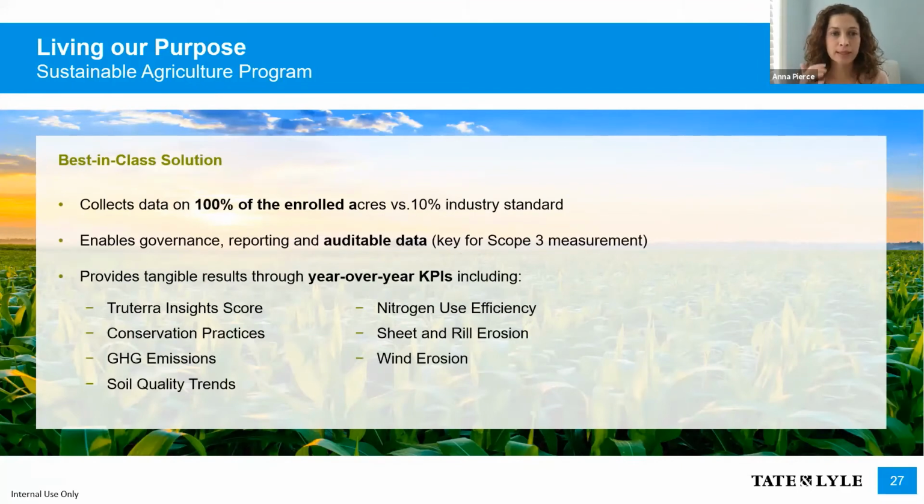this program for us and for many of our customers is really seen as a best-in-class solution. So industry standard is that we collect 10% of the data and extrapolate the results to 90% of the agricultural processes. And that's a big leap from a data integrity and quality standpoint. Through Trueterra, we collect 100% of the data on the enrolled acres. So we have data on a full 1.5 million acres. It makes a phenomenal baseline.